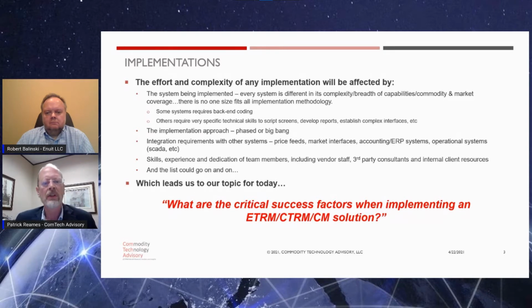The skills, experience, and dedication of the various team members, including the vendor staff, any third-party consultants, internal, external client resources. These things will all affect the effort and complexity. And we could go on and on about all that, but that really does lead us to our topic that we're here today to talk about, and that's really what are the critical success factors when implementing an ETRM, CTRM, or CM solution. And to that, I'm going to turn to Robert, somebody with some very deep experience in this space, has seen multiple different types of systems and been involved in many implementation projects. So Robert, can you speak to that? What are the critical success factors?